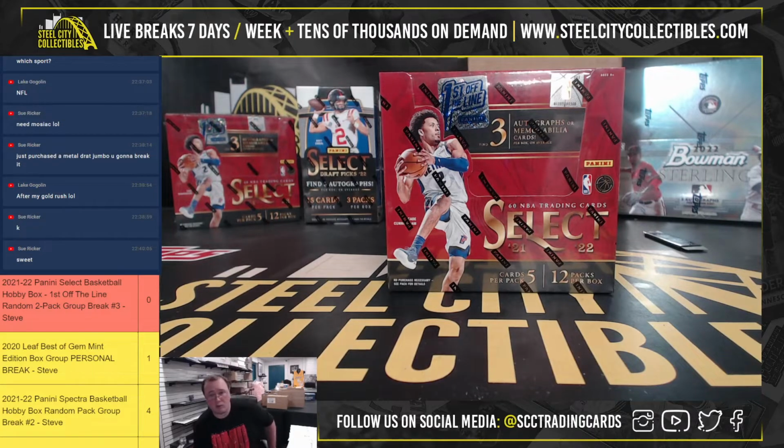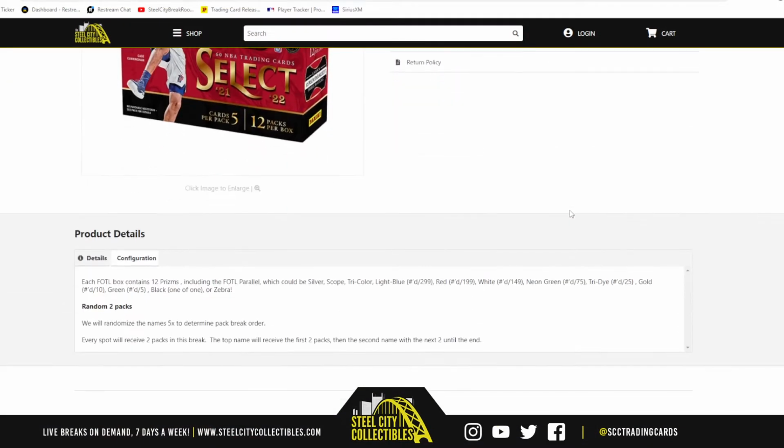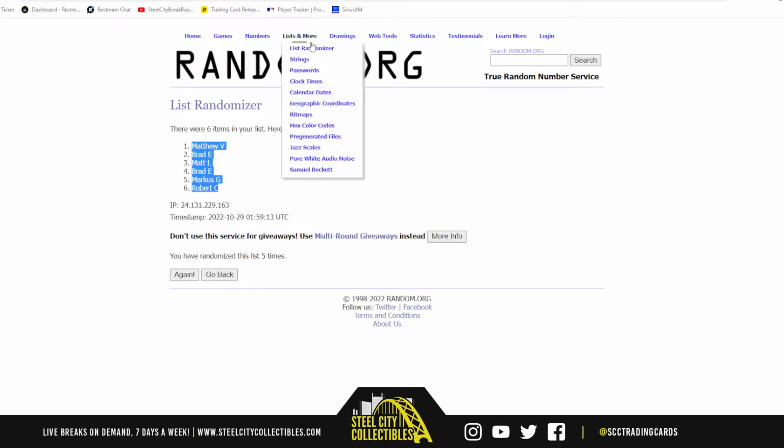All right, this next break, 2021-22 Panini Select Basketball. First off the line, box, random two-pack break. Number three, again, number four, now up on the site. We're going to randomize the names five times. That'll determine the pack break order.